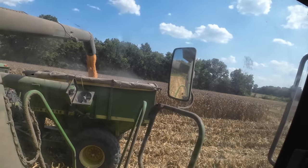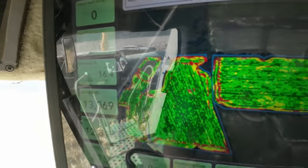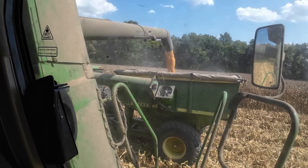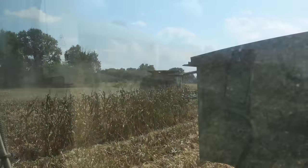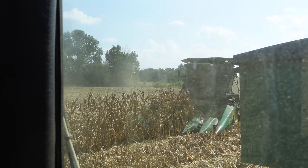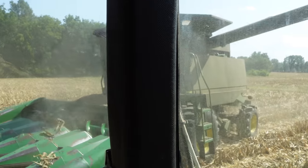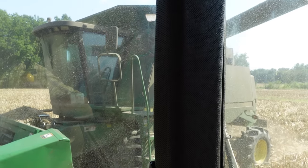We like them old short rows there. It'll be that area of the field right there, filling in that square.